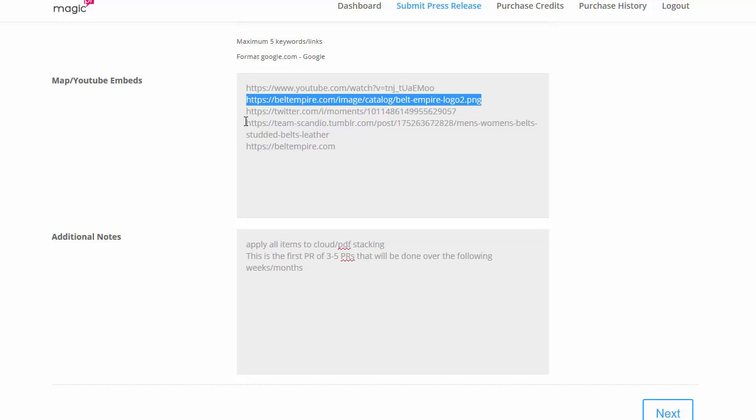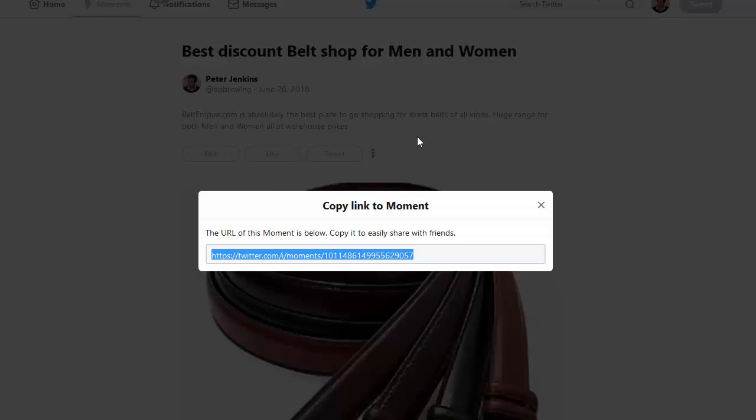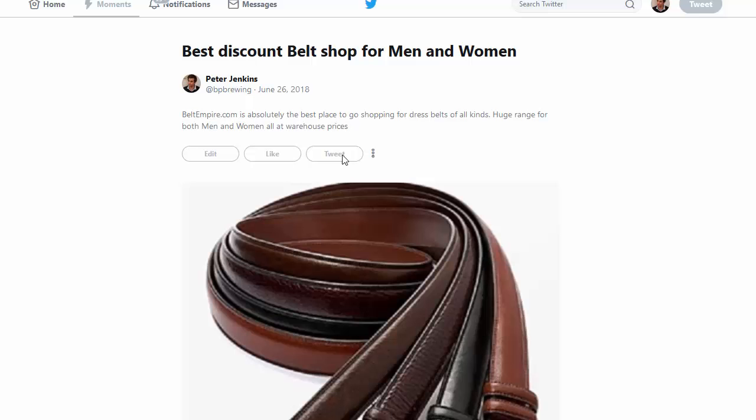It's very tricky. Now I'm also going to embed this Twitter moment. Now Twitter tweets are nofollow and they don't give a lot of Google power. But if you do a tweet and then put it into a moment, that becomes a dofollow. So I'll show you what the Twitter tweet is here. All I did was copy a link to the moment and paste it in.